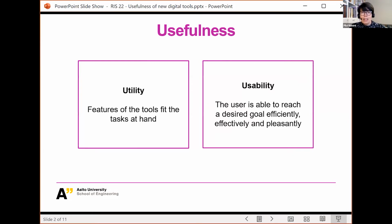Before we go to the tools, let me explain what we mean with usefulness. In human-computer interaction, usefulness is used to describe how well the tools can meet the user's needs. In this sense, usefulness consists of utility and usability. Utility is about the fit between the task and technology, meaning that the features of the tool have to fit the task or activities of the users. Meanwhile, usability is about how efficiently, effectively, and pleasantly the user can accomplish their tasks with the tool.